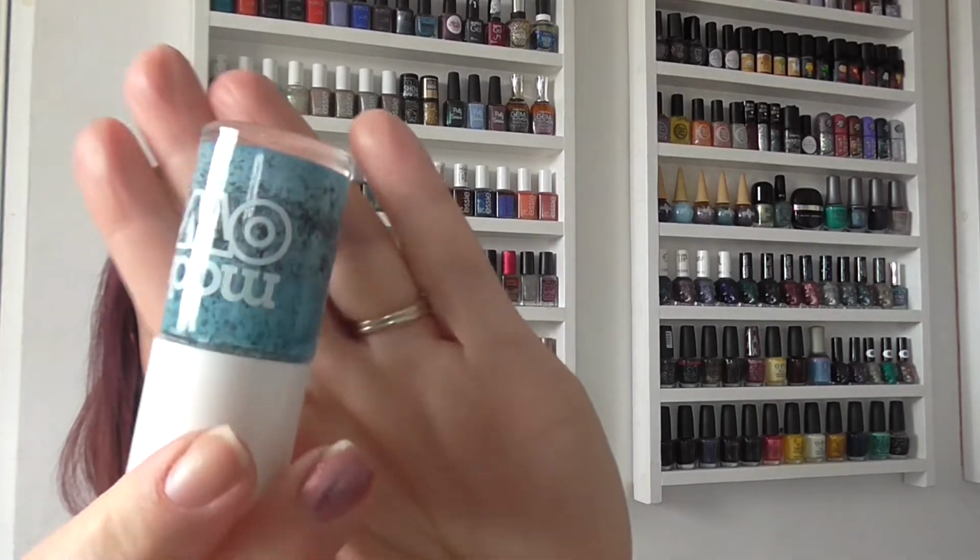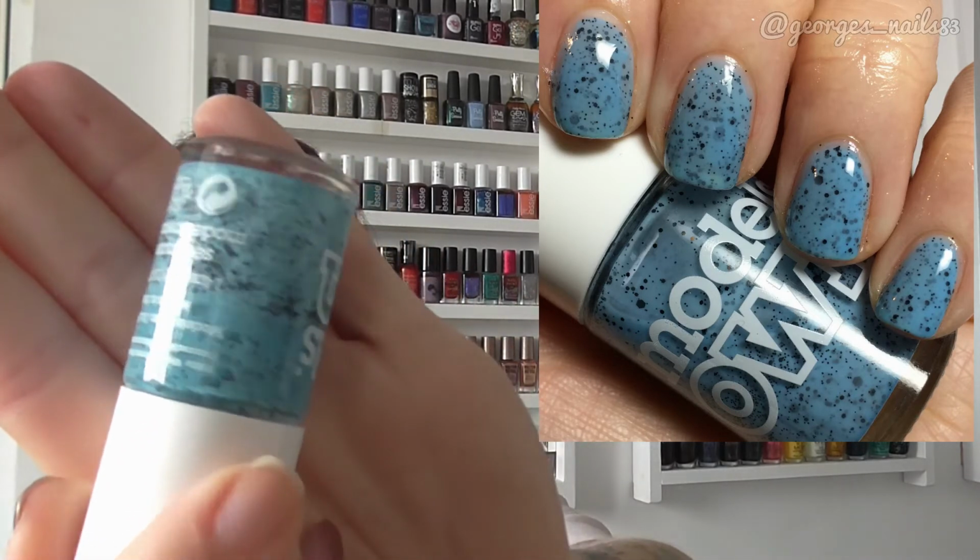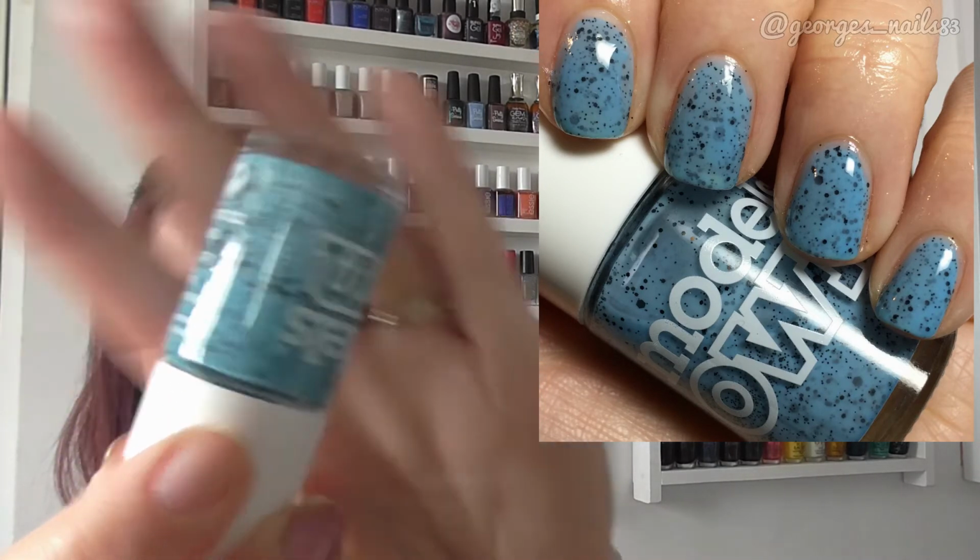Model Zone had a Speckled Eggs collection, which most of you I'm sure have seen. Here we have Duck, which is the blue with black glitters in. Obviously that speaks for itself, that just says indie all over it. This was such a popular collection from Model Zone. This formula looks okay on, so a couple of mine have gone a bit thicker in formula now, but this one looks okay still. So that's Duck from Model Zone.